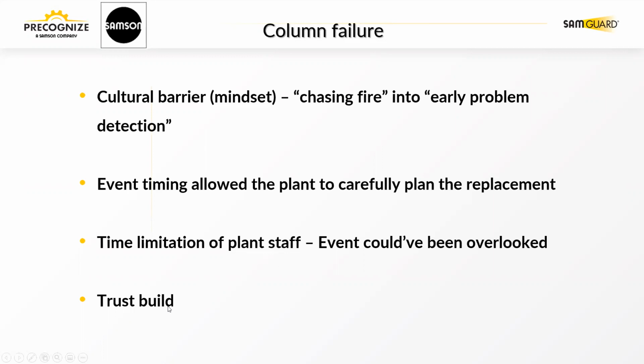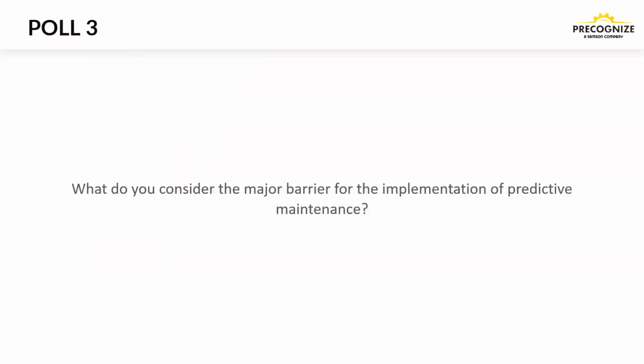And also there is a trust on the software, and there is a trust also on us as part of service providers, that we provide timely alerts and analysis of the events. So that's it. And now I think we are on the third poll question.